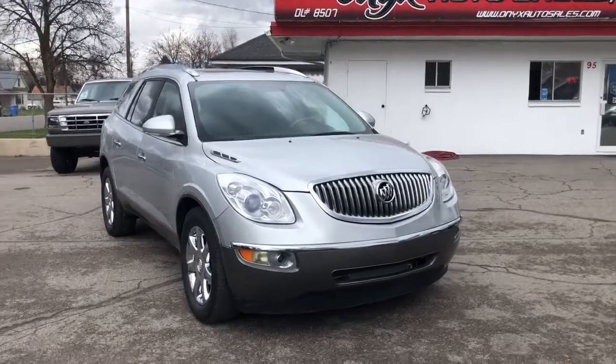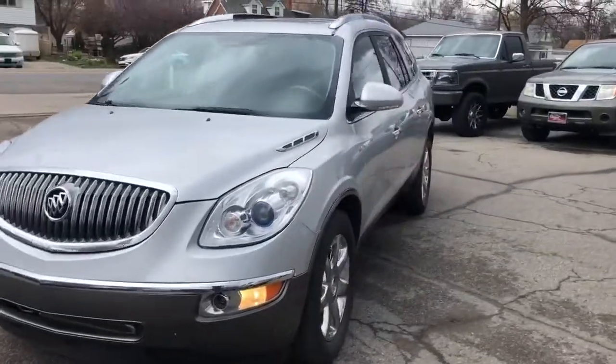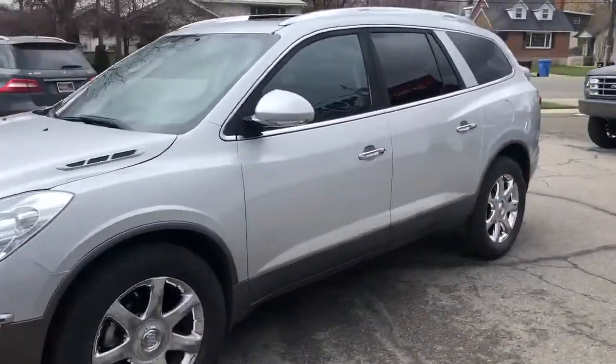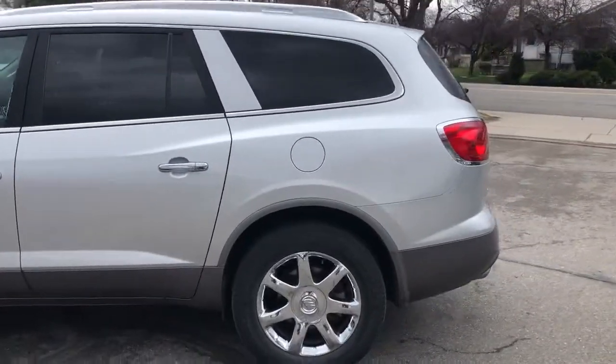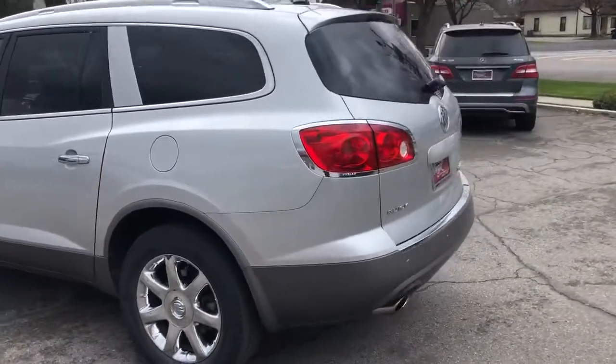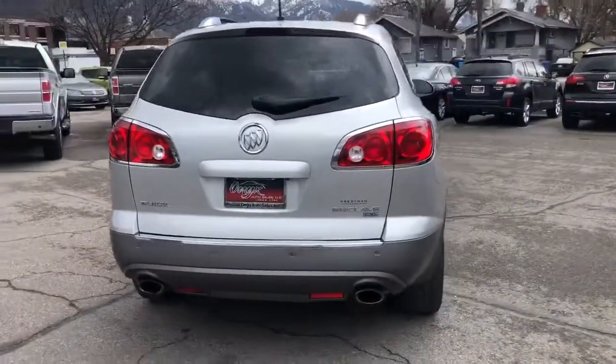This is a 2010 Buick Enclave CXL. There are 6 cylinders, 3.6 liters. You can have up to 7 passengers. And this one does have a rebuilt title. You can view the Carfax report by visiting www.onyxautosales.net.